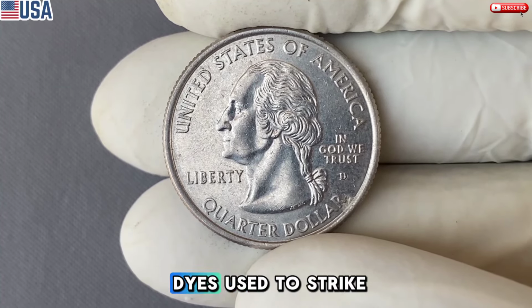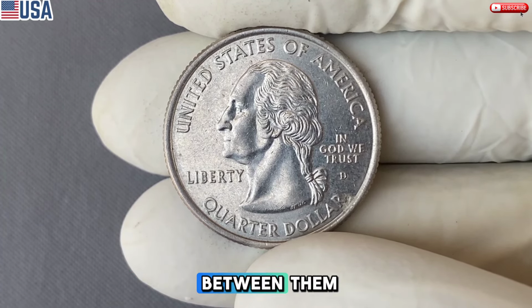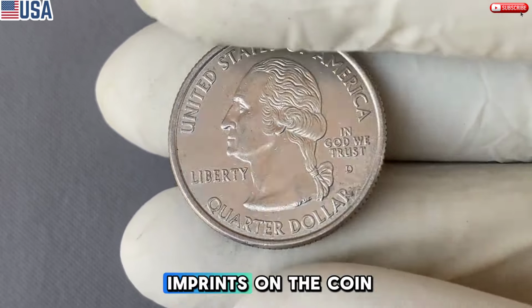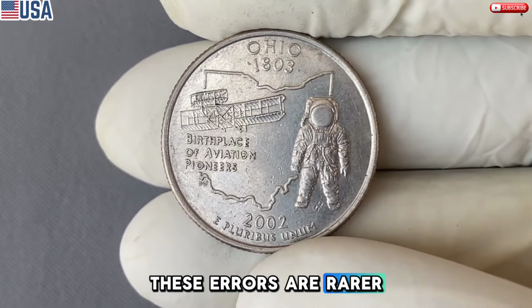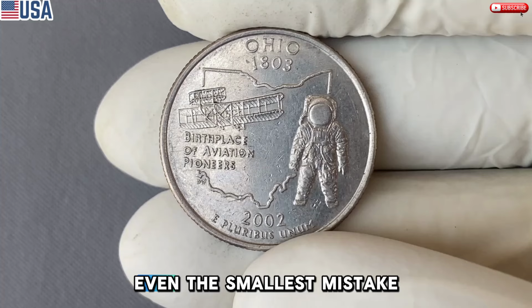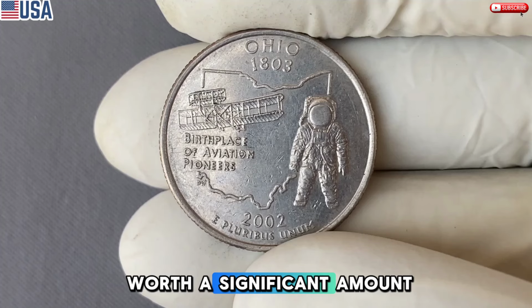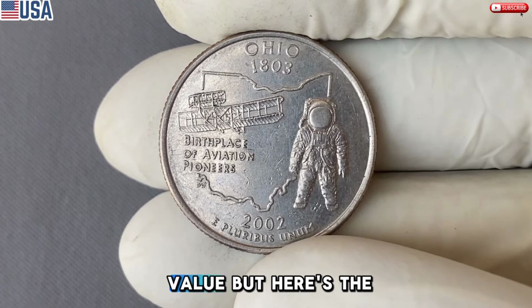Another error to look for is a clash die error. This happens when the dies used to strike the coin accidentally come together without a blank planchet between them, leaving extra markings or imprints on the coin. These errors are rarer, and collectors are always on the lookout for these unique features. Even the smallest mistake during the minting process can make this coin worth a significant amount more than its face value. But here's the kicker.